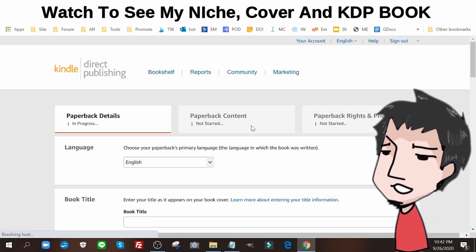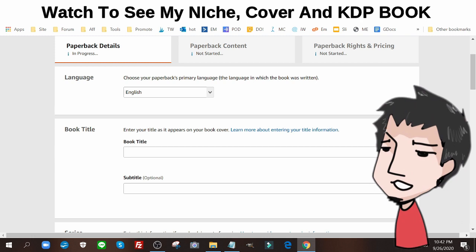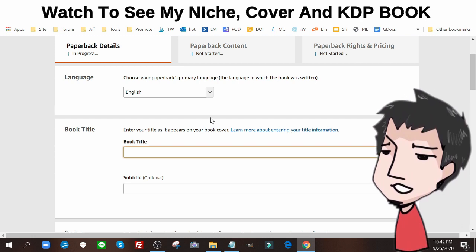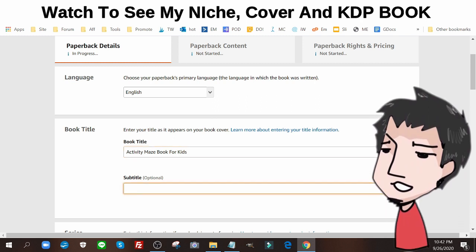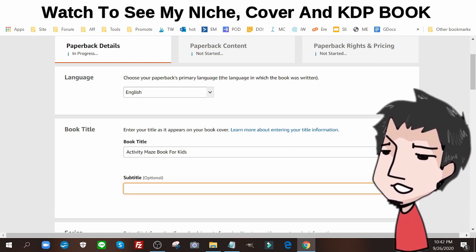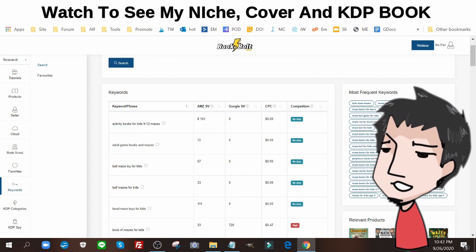Okay, once you click on Paperback, you're going to add your book title. Really important that your book title and your book cover match, okay? So I'm going to put in here Activity Maze Book for Kids, and the subtitle is another opportunity to add more keyword related phrases that match up with your book and its contents, right? So let's go back to Book Bolt. We have a nice little list here we're going to take advantage of.